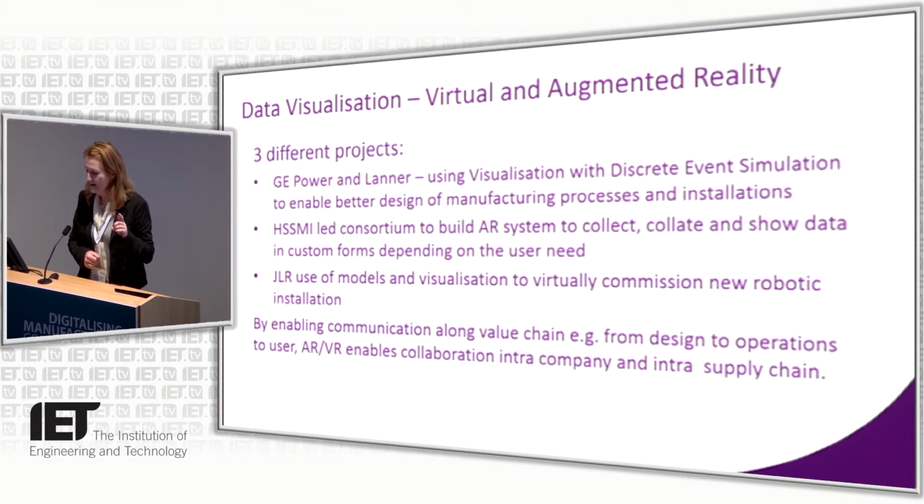So GE Power and Lanner did a project where they were looking at using discrete event simulation and 3D analytics to be able to see what was happening. So they could come up with a new design, and they could actually see what it was going to look like and whether or not it would fit in their warehouse, etc. So it enabled them to really go right from design through to operation and think how this is all going to work.